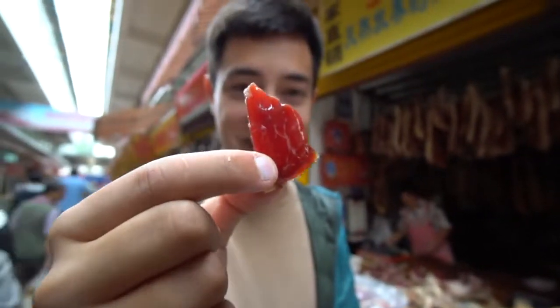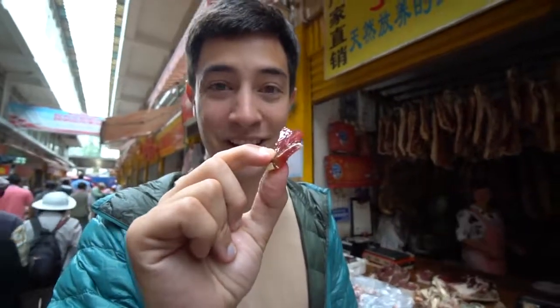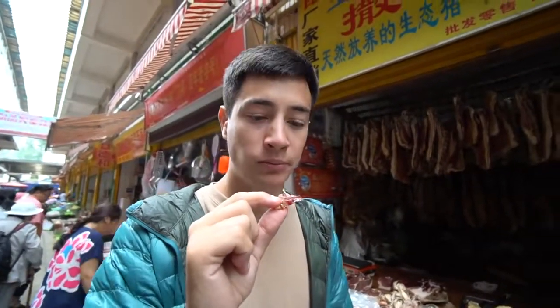We have our Yunnanese style ham, and this is ridiculously oily. It's got a whole layer of oil on top of it. So let me try this here. Oh yeah. Oh wow, it is very salty and very oily, but also quite moist. 好吃.